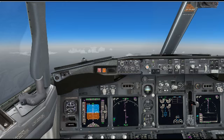Hey, you guys know how to get the SEL whatever button in the N1 limit? You press it. No. Because I never use the derated things.